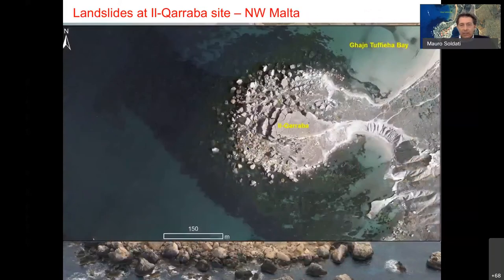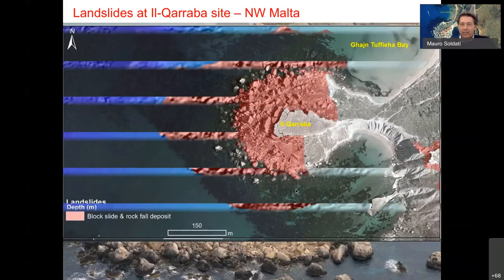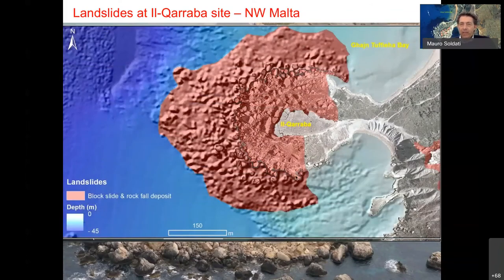This is what we saw from above. So you see that this is the deposit that you can clearly see on shore. You can understand that there is also something beneath. This is the emerged landslide deposit. But if you then map in detail the full landslide deposit, you see how far we go, till about minus 40 meters below the sea level.